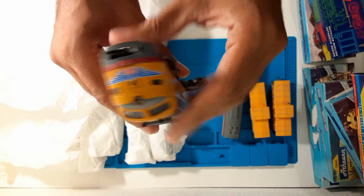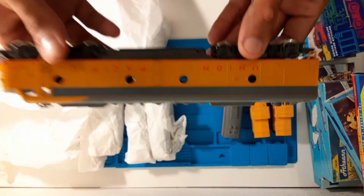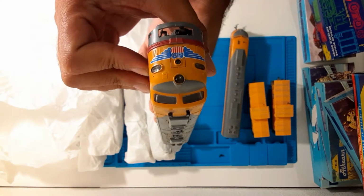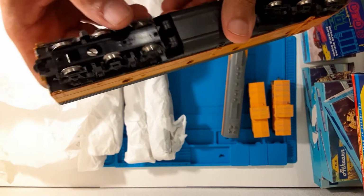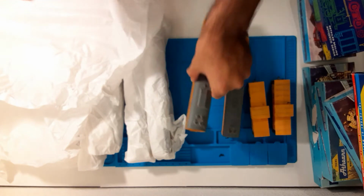Now, if I really wanted to, I could take the time and convert this to DCC, but again, this is something about DC, you know, putting it on the track, setting the throttle, and letting it go. But yeah, we'll have to do some work. Put knuckle couplers on these guys, but that's easy. I've replaced so many knuckle couplers.